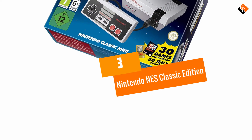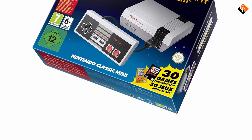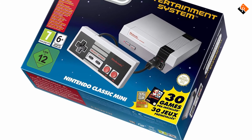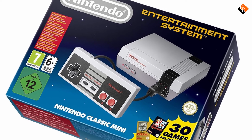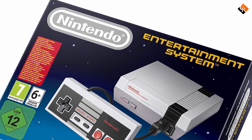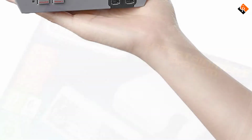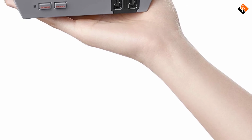At number 3, we have the Nintendo NES Classic Edition. When the classic consoles started coming out every few months in the mid-2010s, the classic game companies really hit on something special. Capitalizing on older generations' nostalgia, the plug-and-play consoles flew off the shelves so quickly that they became scarce collectibles in and of themselves.